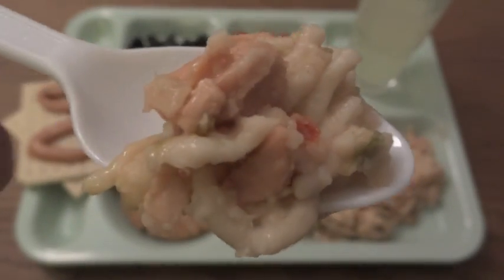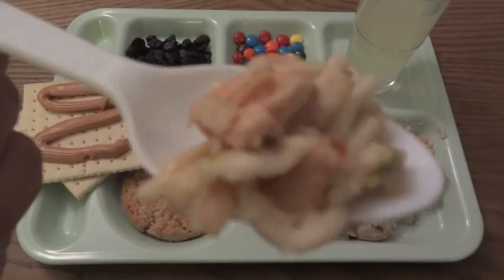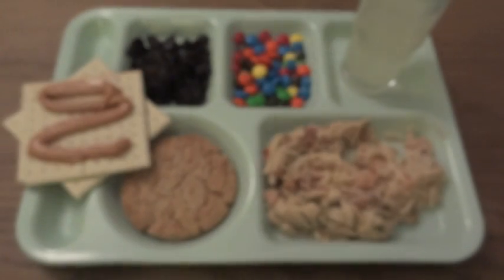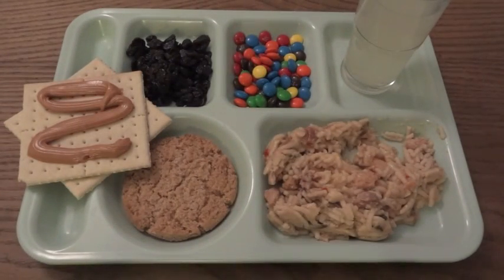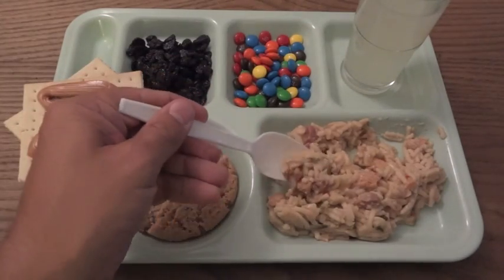So we get some chicken there, we get the pasta. Peppers and onions, not too much, not a heck of a lot in there. As far as vegetables, it's all dehydrated stuff that's been reconstituted. Now let's try it out. It's okay. It's actually a little bit on the bland side.